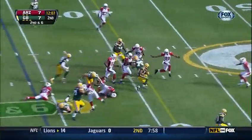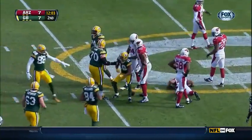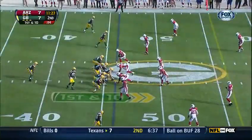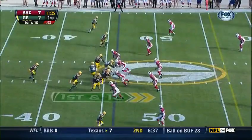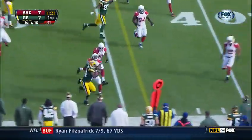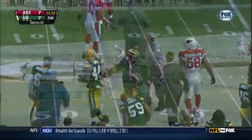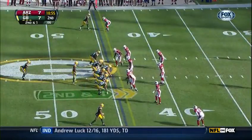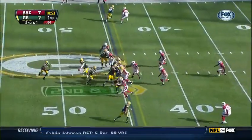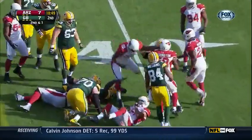And Cobb gets it right up the gut. And he takes it across the 45 to the 46. His first carry during the course of the ballgame. Over the right side, it's Starks. Nice move. And they would love to get him going, as James Starks was such a... Packers are over 100 yards rushing on the day, and now Starks has got a first down.